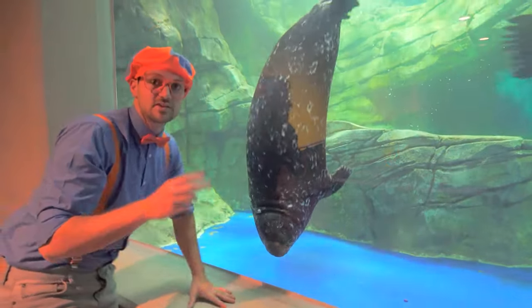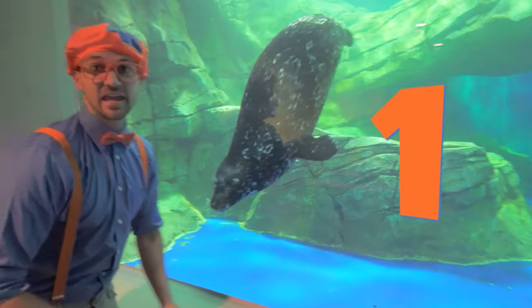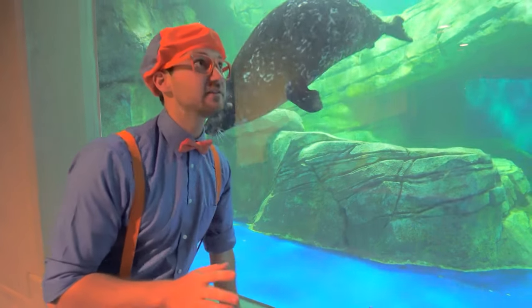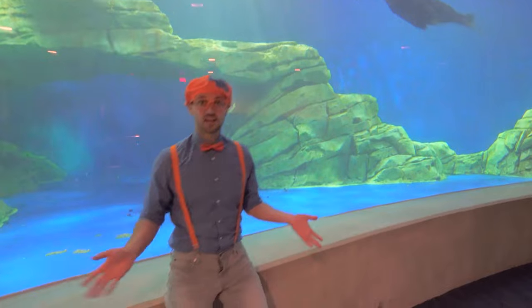So there's three sea lions in here and one seal. And the easiest way to tell the difference is this. I'll show you. If you're a sea lion, you use your front flippers to basically walk like this.